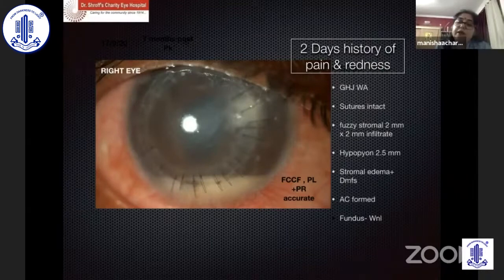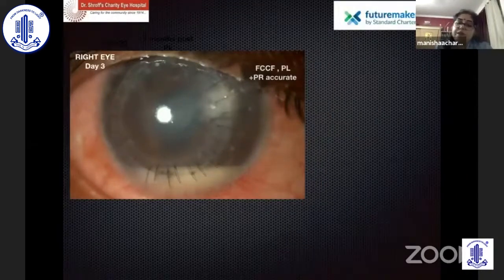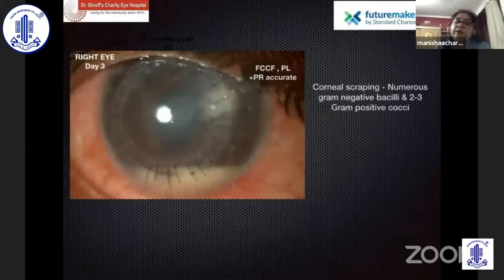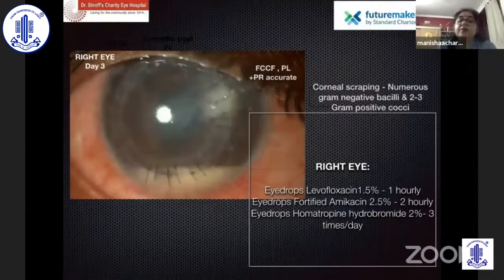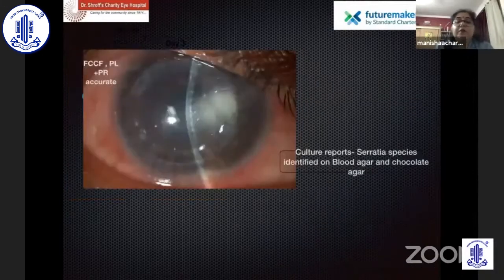We did what normally is done: removed that loose suture, cultured, and did the scrapings to find out whether we were dealing with a bacterial infection. Sorry, it was a gram-negative bacilli which had come out, and we thought we might be dealing with Pseudomonas in this case, and we started the patient again on this combination therapy with homatropine. The patient turned out to have Serratia on cultures, on blood agar, and with continuing the medication, the patient had started to respond. There was another loose suture, which was then removed.